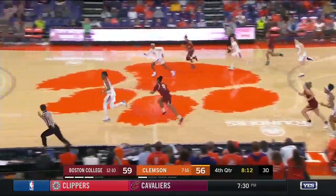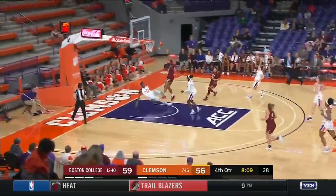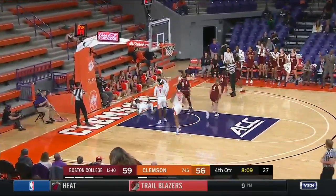Robinson saves it initially, but there's Soul. She'll take it the other way. Contact. Thornton, count it. And she'll go to the line.